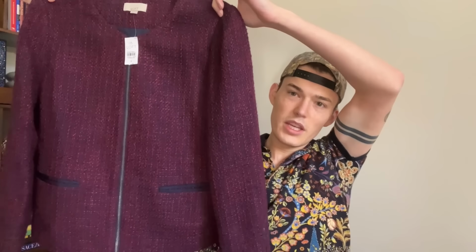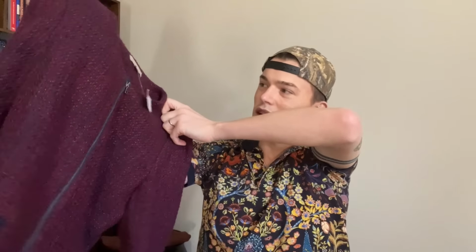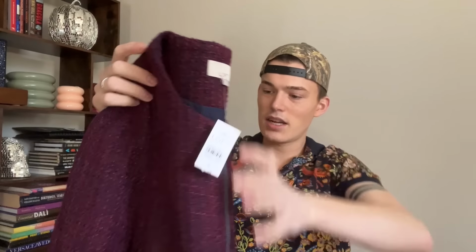They might know that that's a little older, possibly. We got another kind of spring jacket, and this one is new with tags. If this wasn't new with tags, I would not be bringing this one in. It is Loft. It's kind of a tweed, wine color, burgundy jacket. Again, not my favorite style if it wasn't new with tags, but it's a good spring jacket, I feel like.